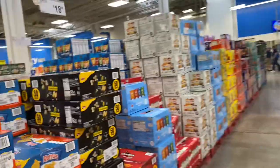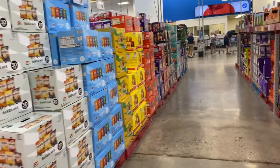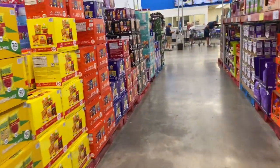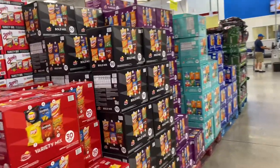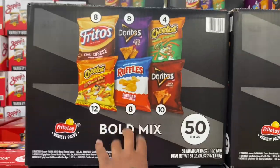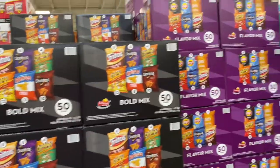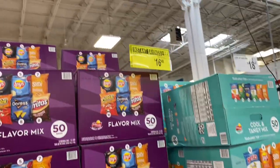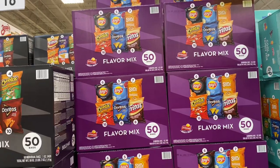Okay. Let's see. So the chips really $18.98. Let me see. Yeah, so the other ones would be cheaper. But we really like these packs, y'all. And then the flavor mix, $16.48. That's this one. That's on instant savings.